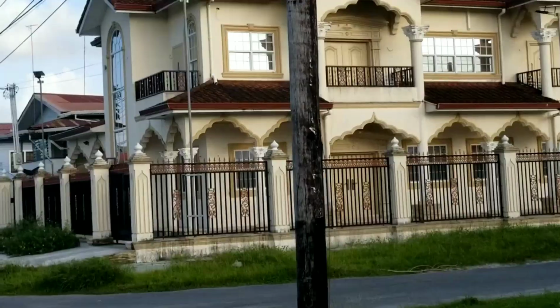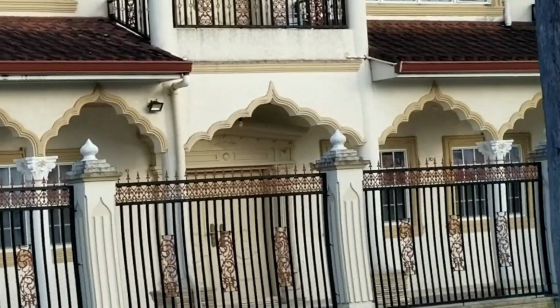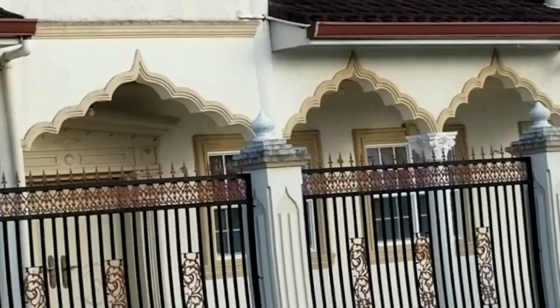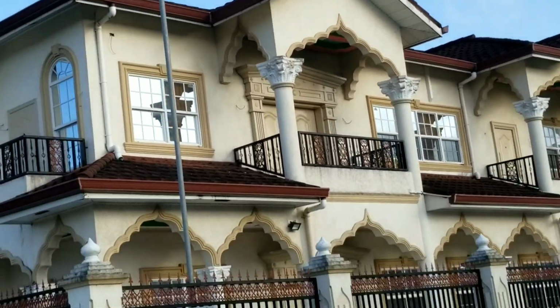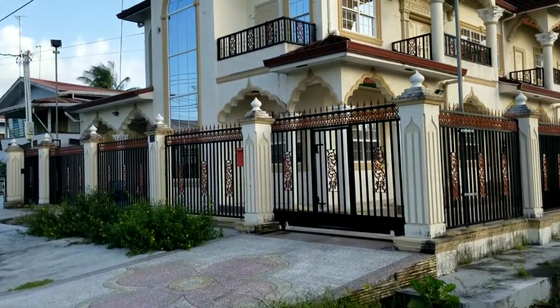Right, when we showed you, the arches tend to be much more intricate. See those arches in the 1990s and the early 2000s. A lot of the architects who were building here in Guyana tended to copy their designs from the Indian subcontinent, and you get this kind of intricate arches.